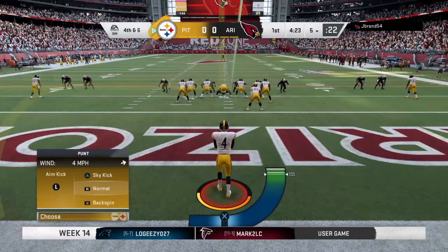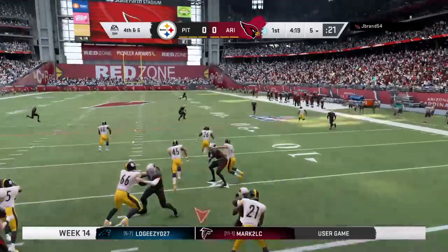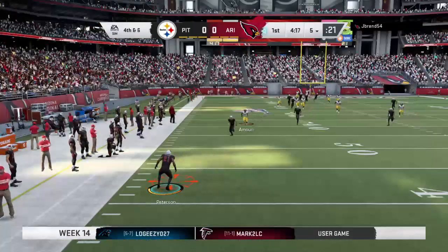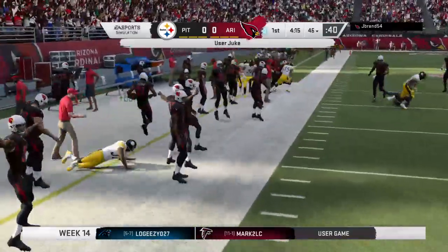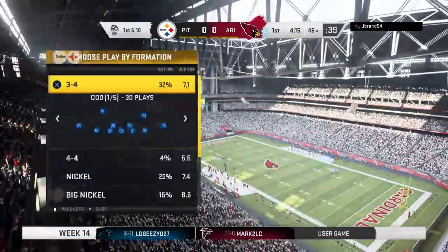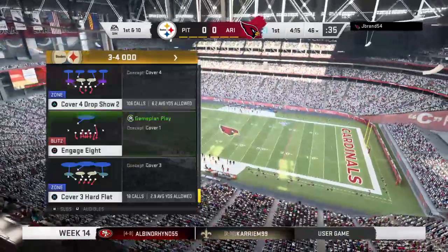Another scouting report on him is that he doesn't possess the eye discipline to be an elite linebacker. And what that means is his ability to read, react, and make a play. But on that one, he looked like one of those guys. That'll be a 48-yard punt, 1 yard on the return. And the Cards will take over, 1st and 10.